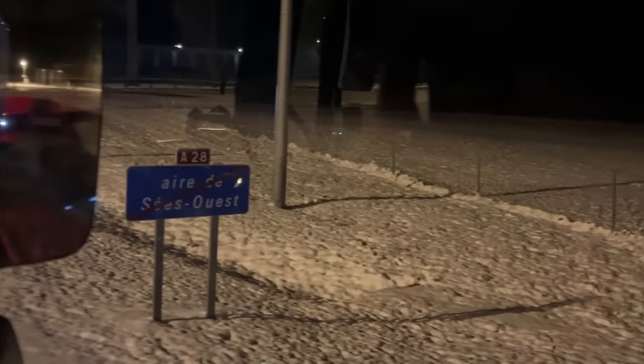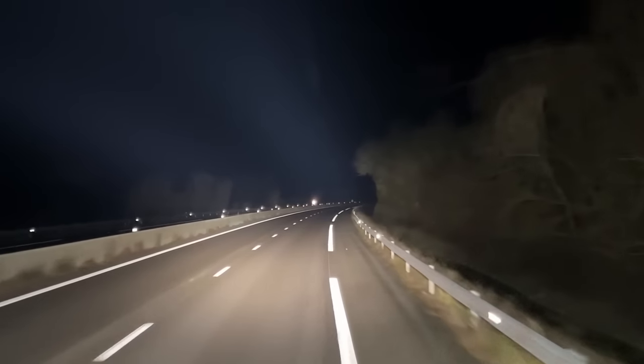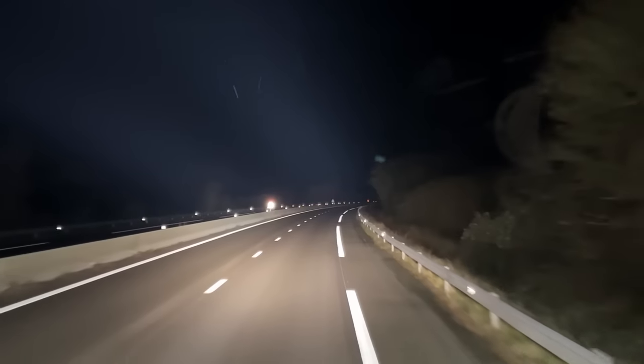Parked at Seas last night and it's a bit chilly this morning. It's definitely white out. Well, it's still very early, but it's not too white, it's just very, very dark.